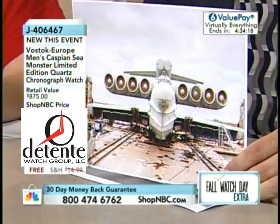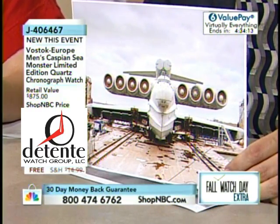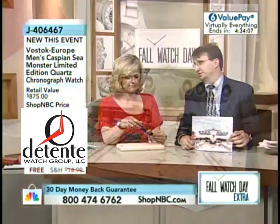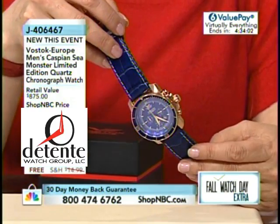This one has this beautiful, there's another shot of it. This is in dry dock. This is actually one that they're in the middle of restoring. One of the most unusual, certainly most unusual things ever built by Russia and the Soviet Union. So that's the inspiration for this watch. Again, it uses the tritium tube technology.